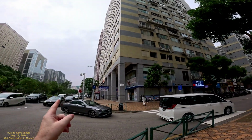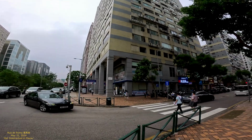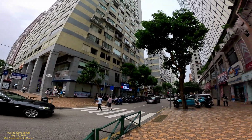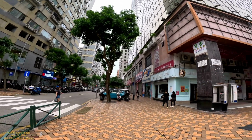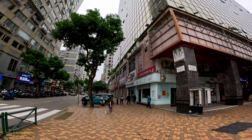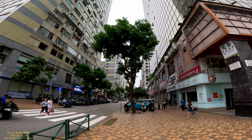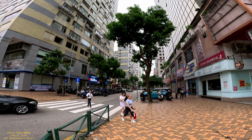And then if you go over that way, you kind of go towards Guia Hill, and it goes into the more historical Macau. So on that note, we're gonna end our video right here on Rua de Roma Street. Rua de Roma. So kind of a cool looking space.